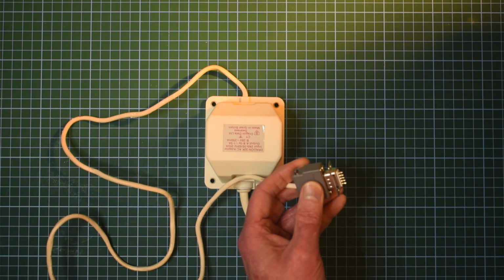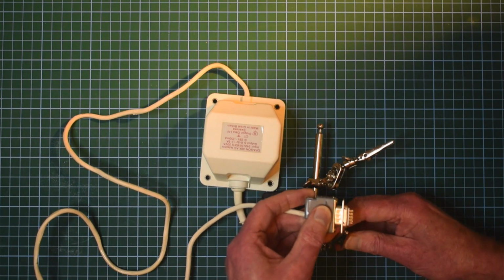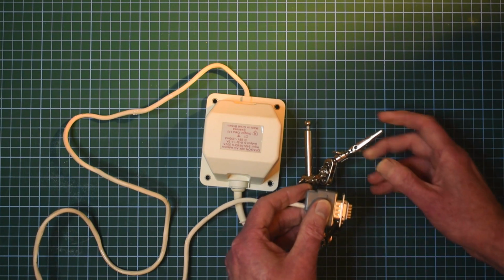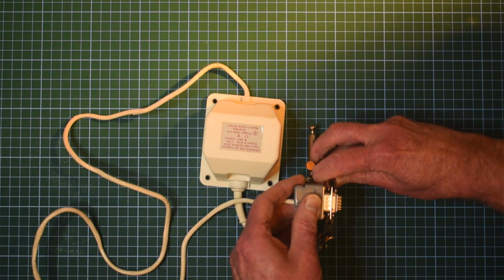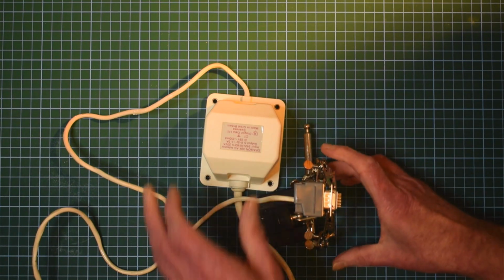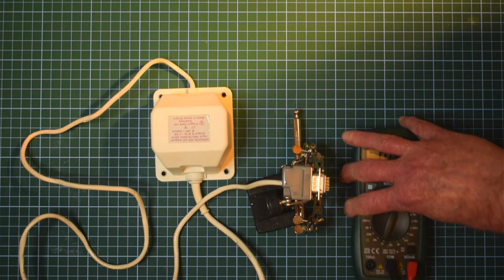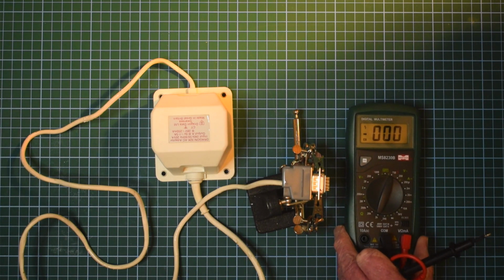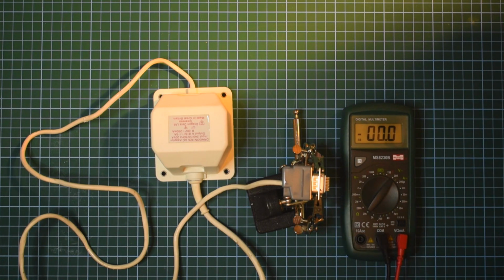The other thing I'm going to do is I've got a little helping hands jig here, which I'm just going to connect to here, just to make it a little bit easier to measure the voltage. I have my multimeter here to set the AC. And I'm just going to plug this in now. It's all plugged in now.